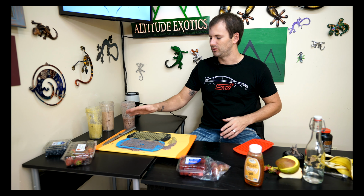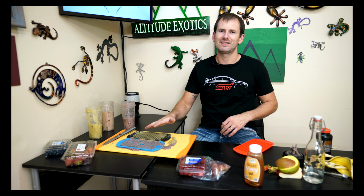The way I would do that is you freeze this so it's solid and it's not so messy, and then I put these little trays inside a Ziploc bag and keep it sealed in my freezer so they don't get freezer burn and they don't dry out. Makes them last a lot longer, and you can keep these for months and months and months in the freezer and have a treat fruit that's good forever.